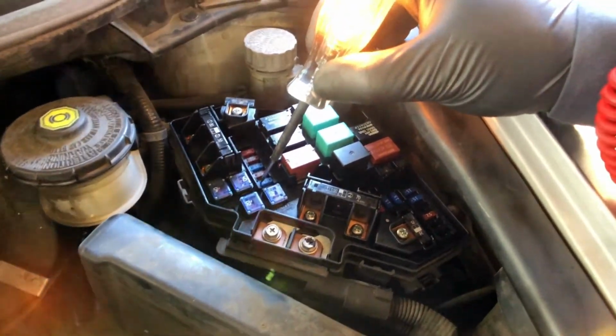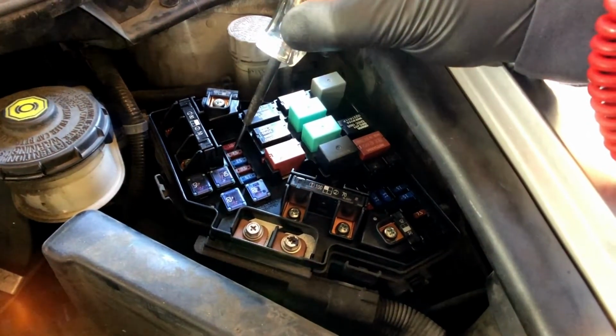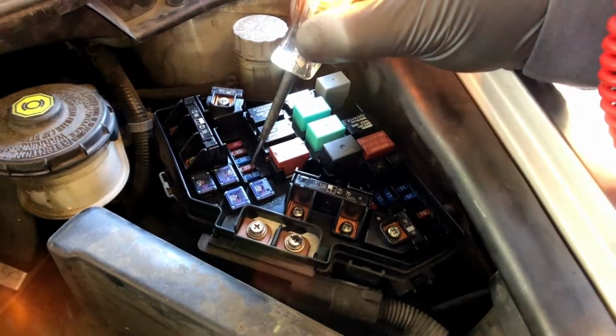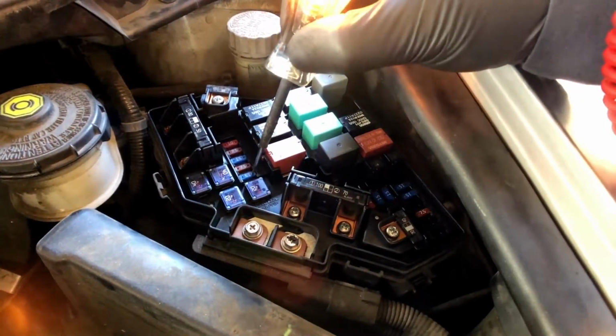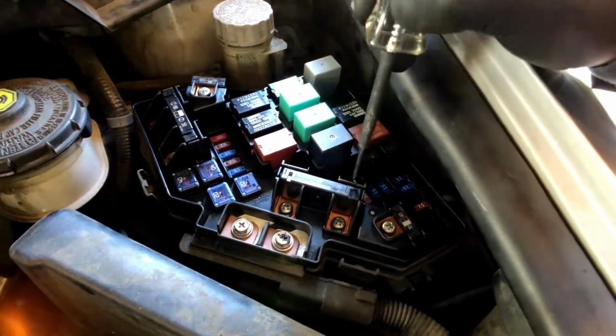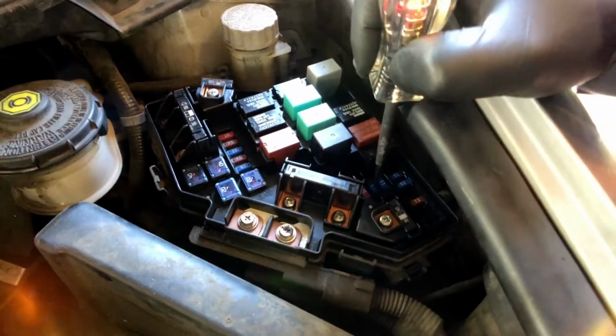Guess I'm gonna have to hold it. Alright, so I'm gonna check all of them. Let's make sure that none of them are blown. I'm just going to both terminals of the fuse, make sure the light stays on. If one of them shows that the light's not lighting on, then I'll check what that is, and then we'll go from there. So all these so far, so good.